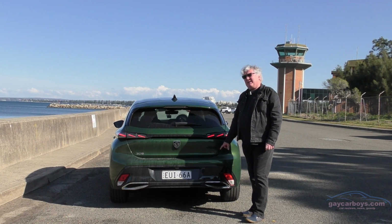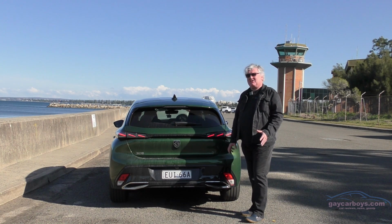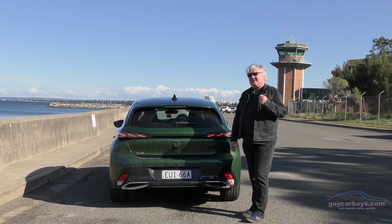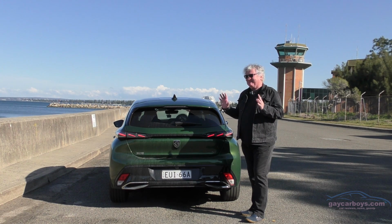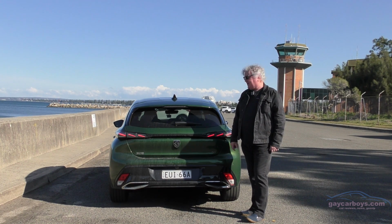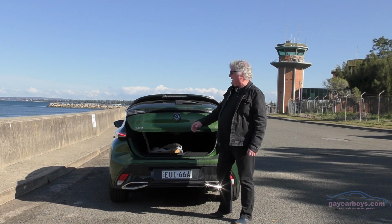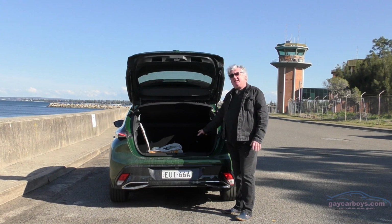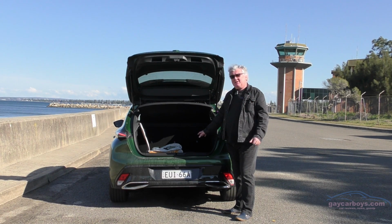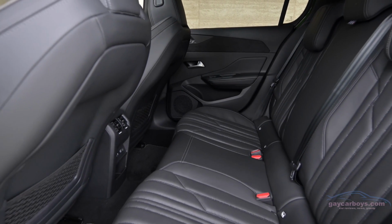There's a GT badge on the back, which I think is probably making claims this car can't cash. It's 9.7 seconds to 100 from this 1.2 litre 3-cylinder engine. Not quite what I'd call setting the world on fire. Nonetheless, the electric release is just under that little ledge, and the back is a decent size, though there's no spare tyre. All Peugeot 308s have repair kits.